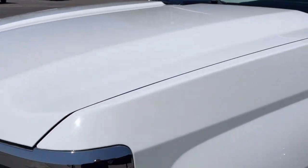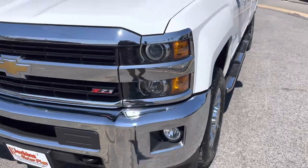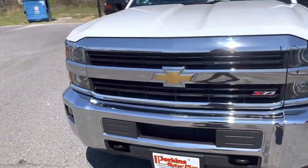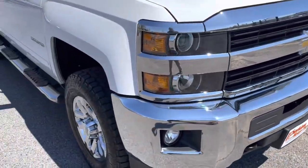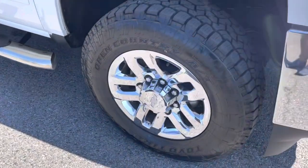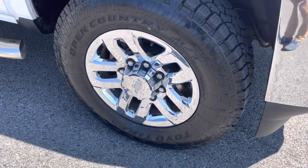Across the hood, looks great, no hail damage, nothing there. This thing is really clean right now. The front of it is awesome, not a lot of rock pecks, bug damage, anything like that. Wheels look good, or at least this one does. I'll go through and look at each one.